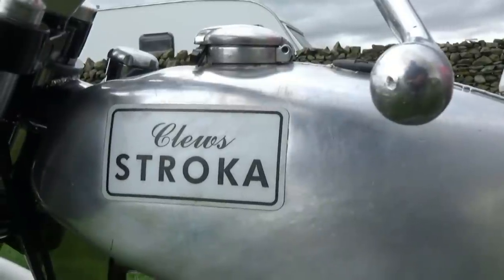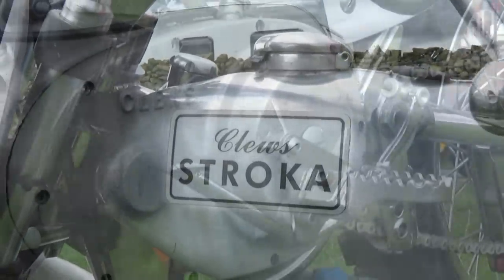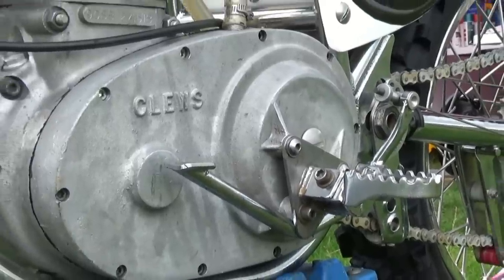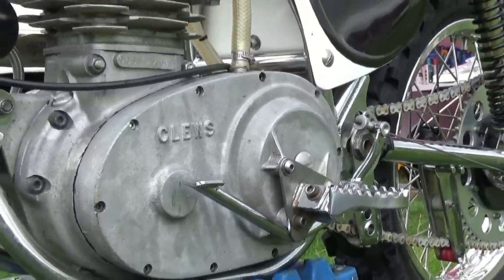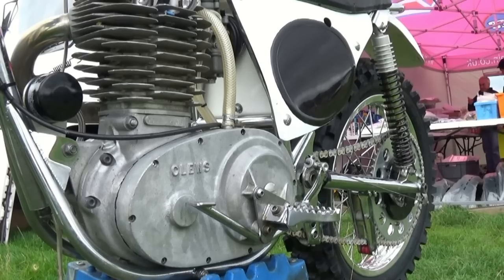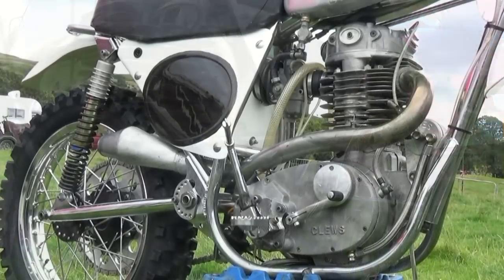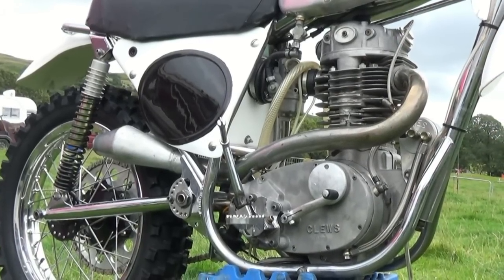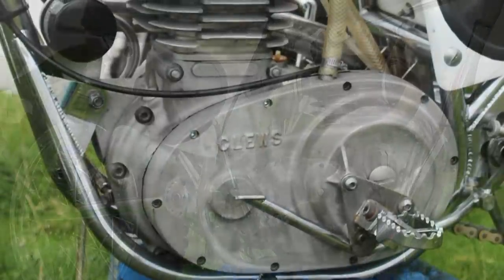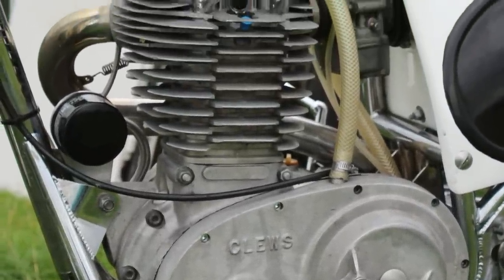Now, these Clews Strokas, of course, were the very first machines that Alan Clews ever produced from his Bolton workshop, and that was even before he ever registered the name CCM at Companies House. The very first Clews Stroka completed off the production line was delivered in 1972 with frame number B3 and used a BSA B50 motor.